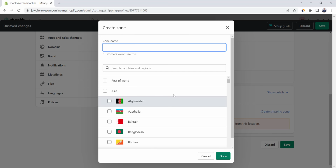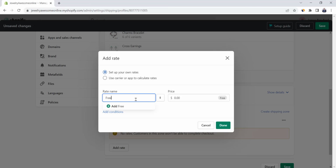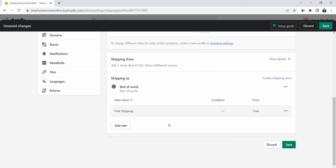Click on Create Shipping Zone. Then here we can create different shipping zones for different countries. For example, we can create one for the United States, for Canada, and for other countries. Like I said, I'm gonna simply do one for the entire world to make this easy. Gonna choose the rest of the world right here. Click on Done. Click on Add Rate right here, and let's name this Free Shipping. And then we're gonna keep the price at $0. Click on Done, and now we have free shipping for all over the world.